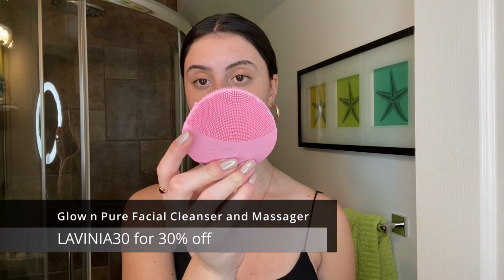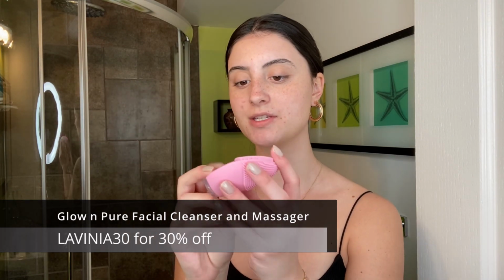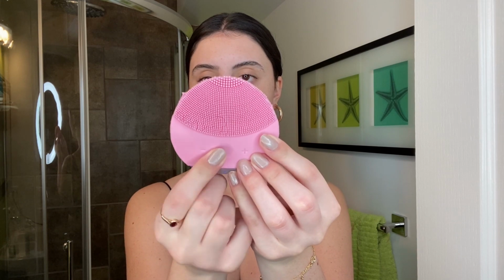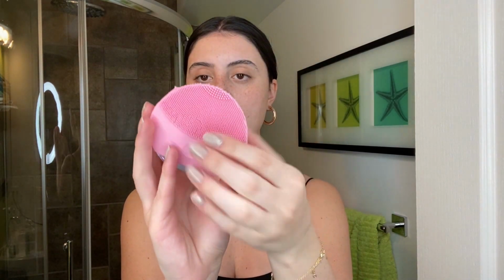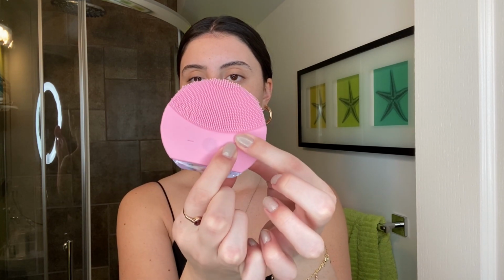And then to actually cleanse my face, I'm going to be using my Glow and Pure Facial Cleanser and Massager. This is a brand new skincare tool that I've been trying out lately, and basically it's just supposed to help cleanse your skin. What you do is just press the on button and it starts to vibrate. The light at the bottom turns on to let you know, and it does have some different modes, so you can turn it up. I like to go on the second lowest level just because I have pretty sensitive skin.